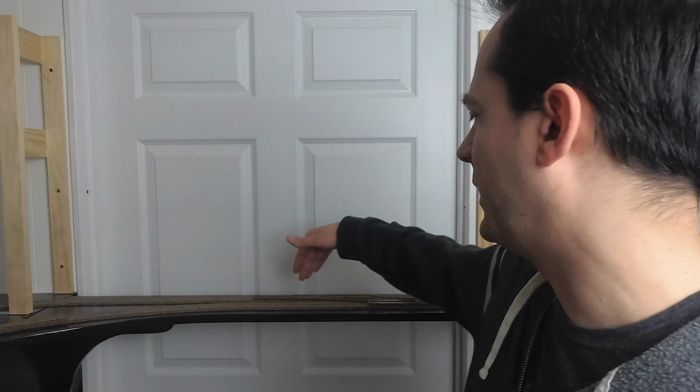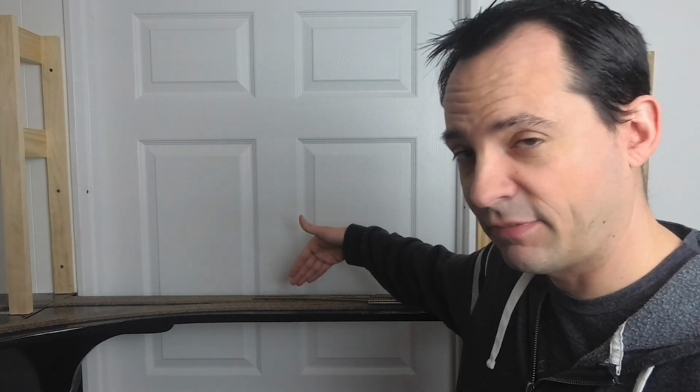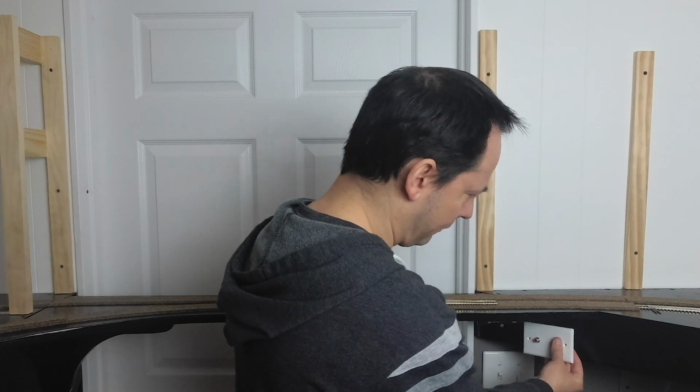Another issue is that I've got two power blocks here. I've got my back track being my BNSF main line, and my front track being my MFR main line, so I'm having to run more wiring just to make all that work. The solution I ended up coming up with was this guy right here. This is an RCA female to female wall mount that you would use for audio equipment. That can mount right here, right below the track.